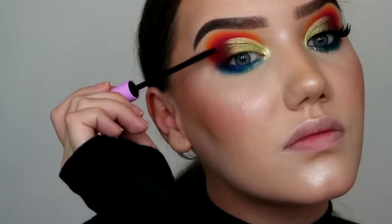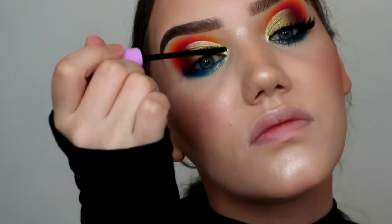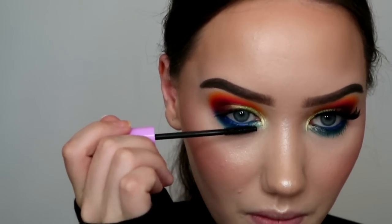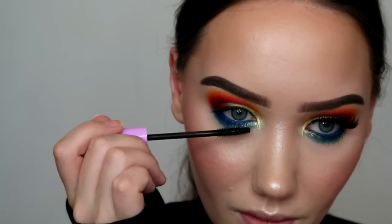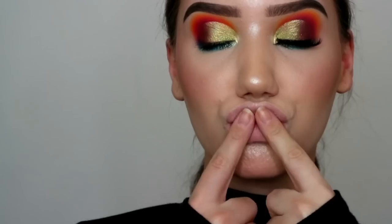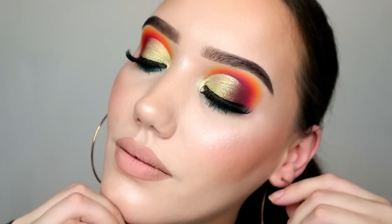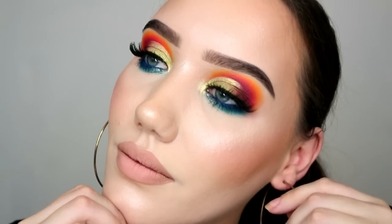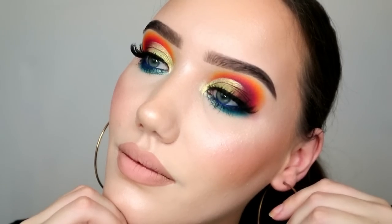Anyway, then I'm going to put on my mascara. This is a Wet n Wild one. Can't remember the name, but I like the brush. And yeah, this is in the makeup. I'm going to go throw on my lips and my lashes. My lashes are the ones I used in my last video, which are velour lashes in the style Take It and Go. And that is it. That is my makeup.